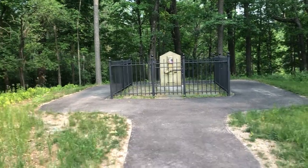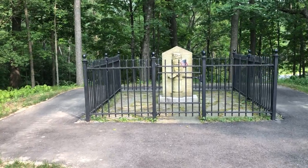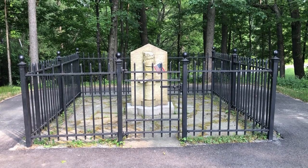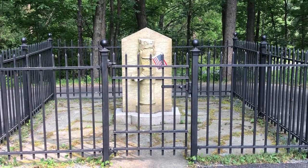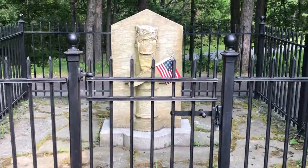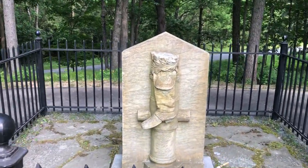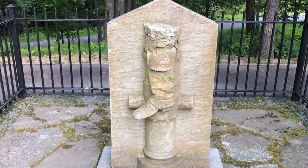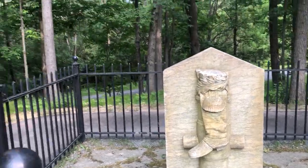The problem was that Benedict Arnold, by that time, nursed a major grudge against the United States. He felt he'd been the victim of mistreatment. He secretly sought British support and shared military intelligence. He was exposed as a traitor at West Point in 1780. This monument is a tribute to Benedict Arnold for his role in America's victory, but it doesn't mention his name.